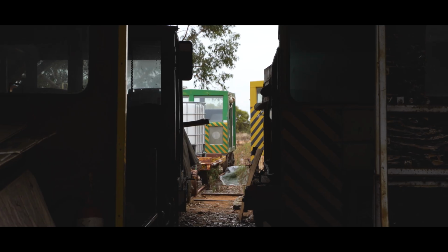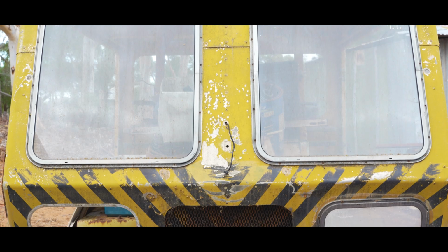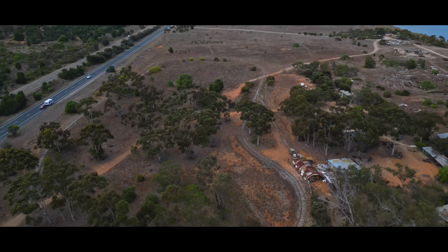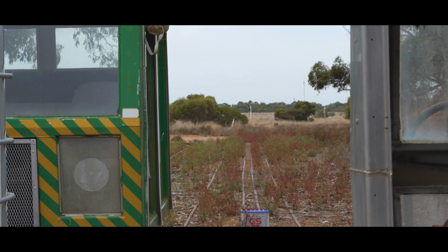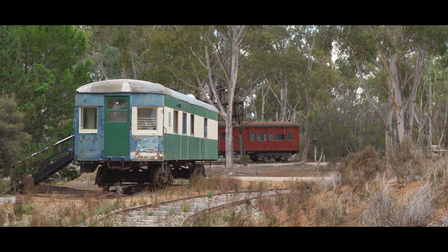Of course, I do understand that there would be some challenges around maintenance, insurance, and of course safety. But I guess, if possible, this would be quite a unique draw to old Tailem town, and make it even more of a destination for rail fans and, well, visitors alike.